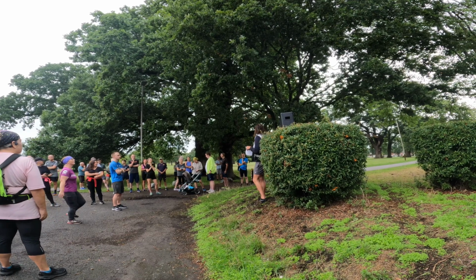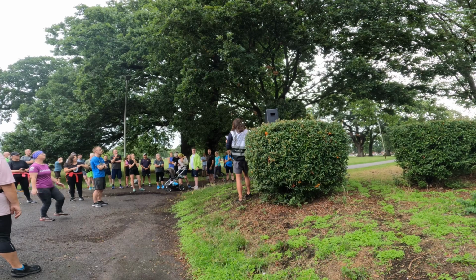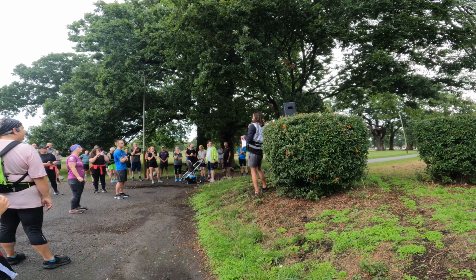Okay, that was going to be the end, but there's an extra bit because the gate there, you can't get it open. So we're going to have a little reroute round it. It's just a little shufty round onto the grass. It should be quite straightforward.